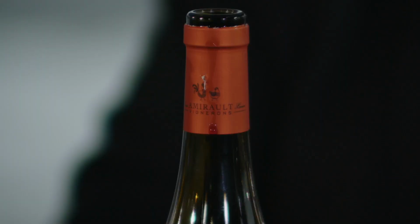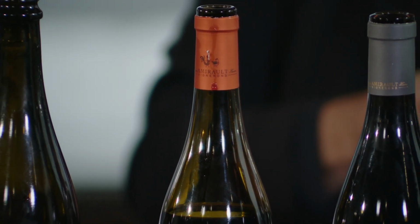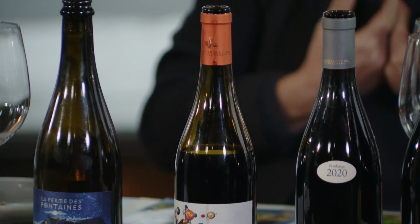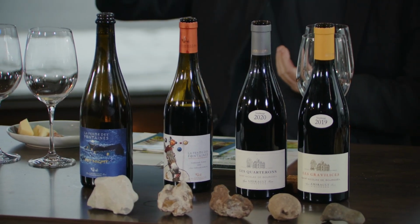And Clos des Quarterons, which is the beautiful place on the label, was the first city hall and school of a little village of 1,000 people. So really, I said 6th generation was 200 years ago, but we were already in wine in the Loire Valley, on this same area, at least 1,000 years maybe, we already produced. But let's say we start 200 years ago, 6th generation, that's where we come from. Well, I hope you got it right.